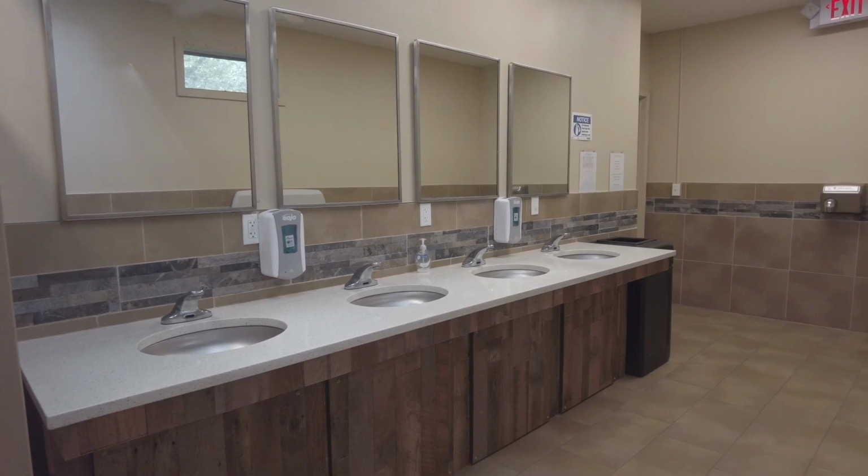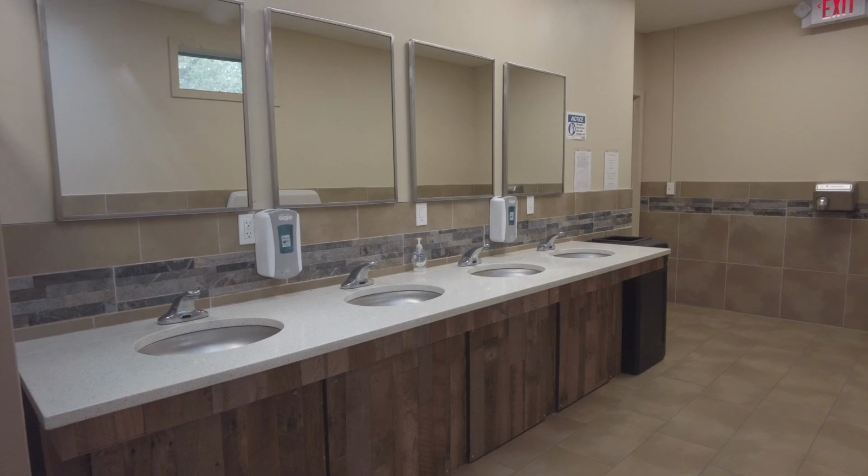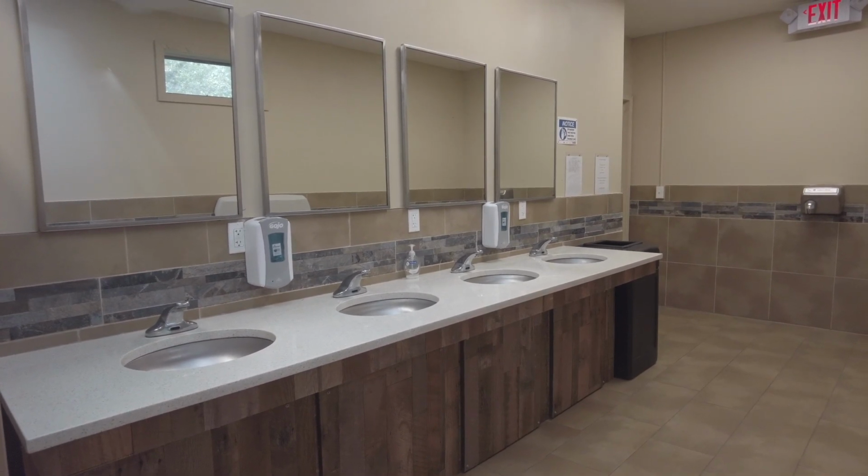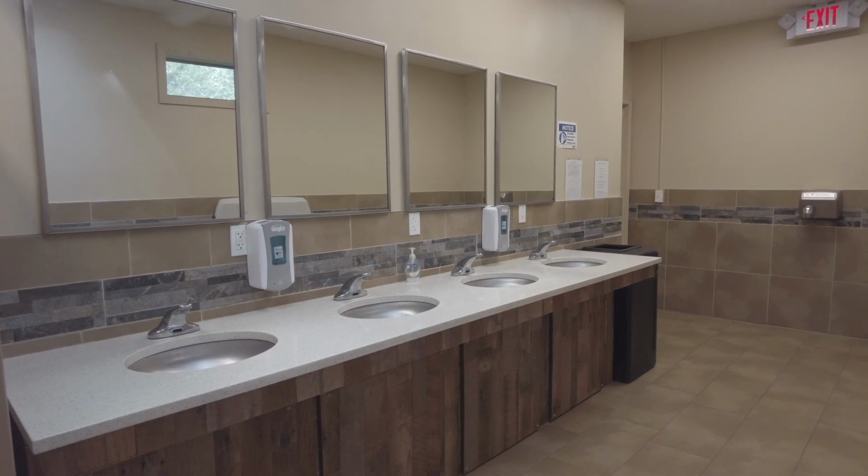4 sinks, and I have to say, besides Bethany Page, which will link that video up above, this is one of the cleanest bathrooms that I have seen in our campgrounds that we've been attending.